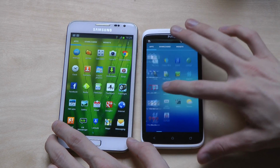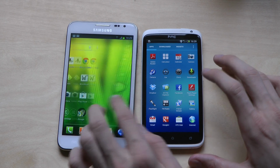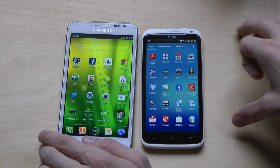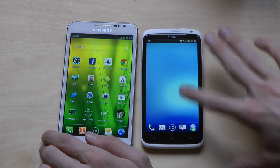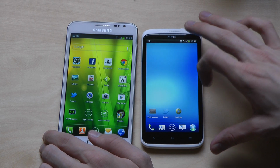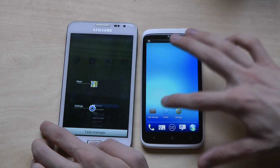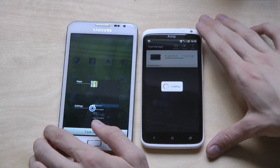If you just check out the task manager here a little bit to see what kind of RAM usage we are currently on, we can go over here to the task manager. And of course, we have a built-in task manager in TouchWiz UI.